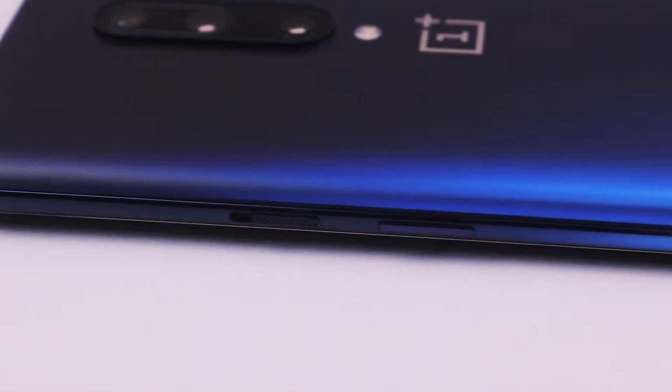Okay, so let's jump right in and start firstly with the design of this device. OnePlus has been making some really beautiful design smartphones, and this one is no exception. Now I must say that this phone is a bit slippery, and you may need to get a case or probably a dbrand skin for this device.